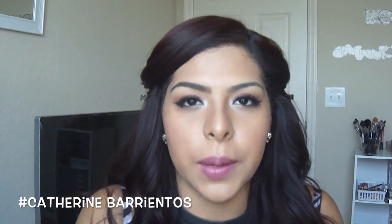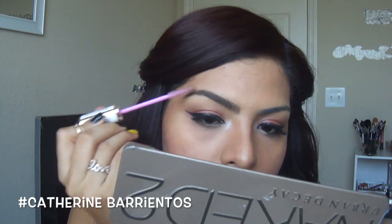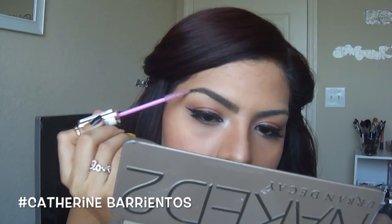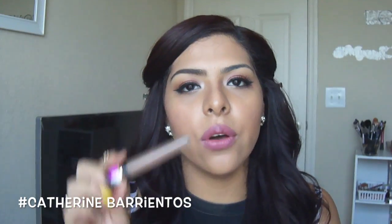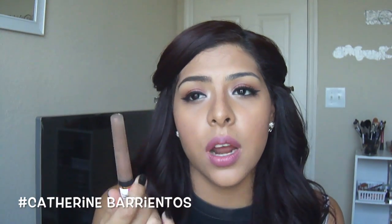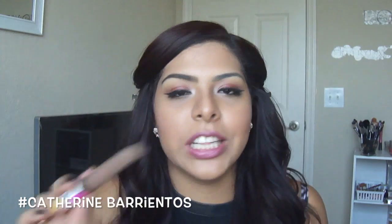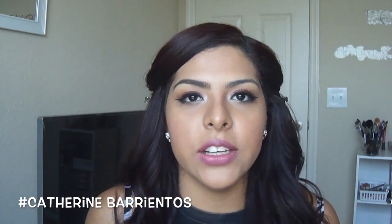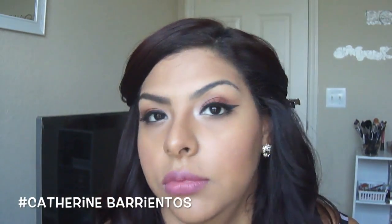Then I'm just going to use some clear mascara to set everything in place. So I always apply some clear, this is just clear mascara. I don't even use brow gel, it's just clear mascara, and I apply it and then it just sets the product in there so my eyebrows don't go anywhere throughout the day, and also it sets my brow hairs so they're not sticking up and looking all crazy.